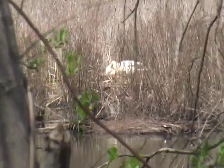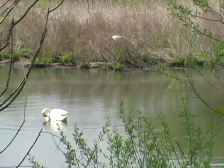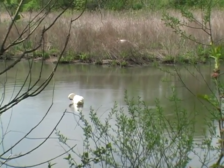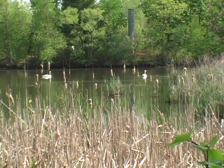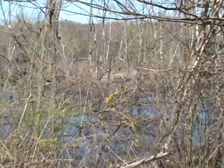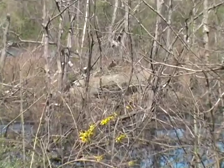Meanwhile, the female built a nest. Sometimes she was on the nest, but other times she was not. It turned out that no cygnets hatched from this nest. Here is a goose who built a nest on a boulder.